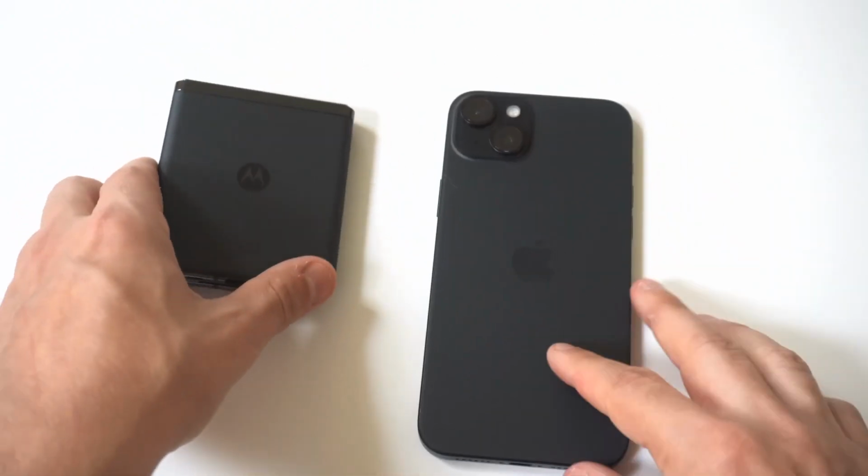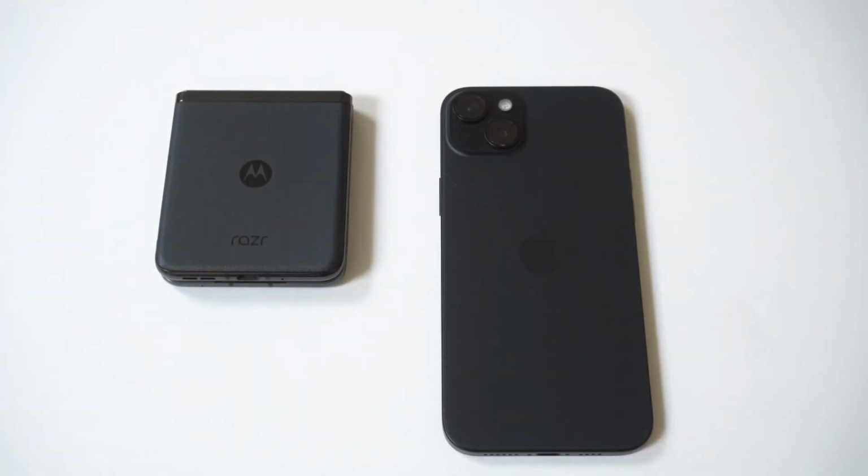All right, the next thing I'm going to do here is how we normally do it. Run some video on both phones. I'm going to do some gaming on the Razr Plus.